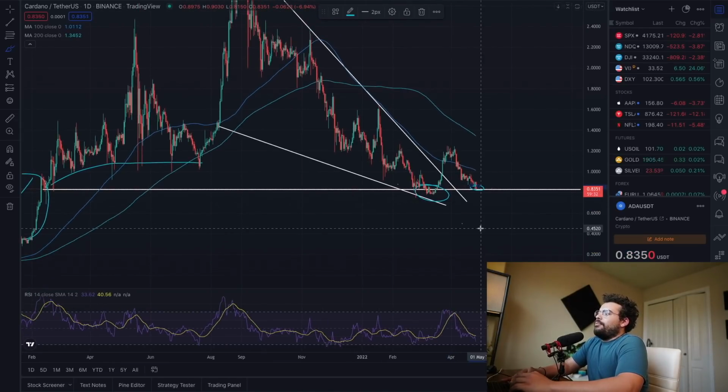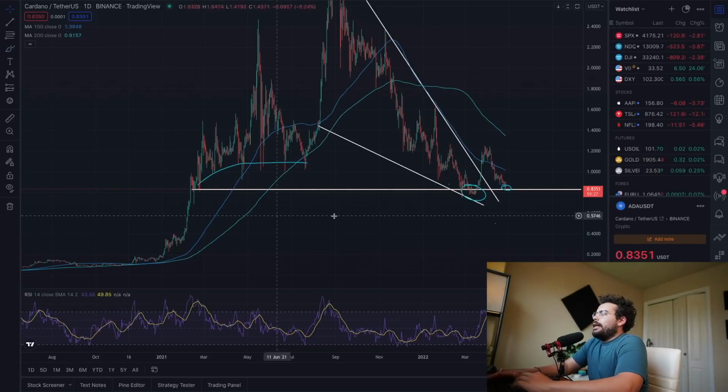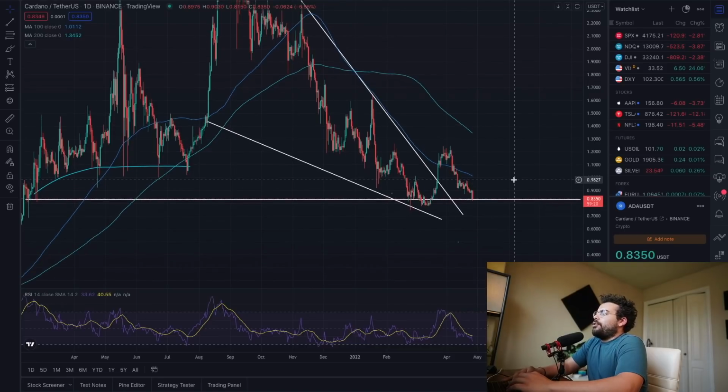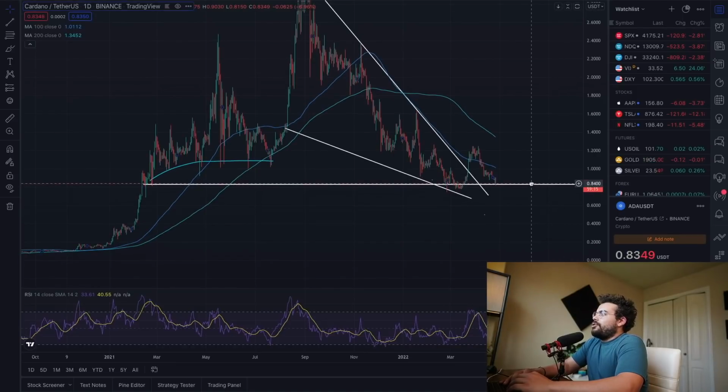So we're battling a major fundamental support for the chart. And the problem with that is that it could end up being a pretty big psychological barrier if we do not hold that support. Confidence is going to be lost, at least short term in the chart.